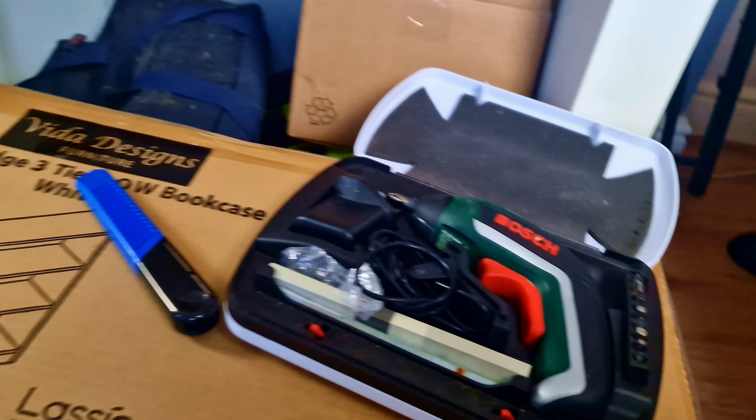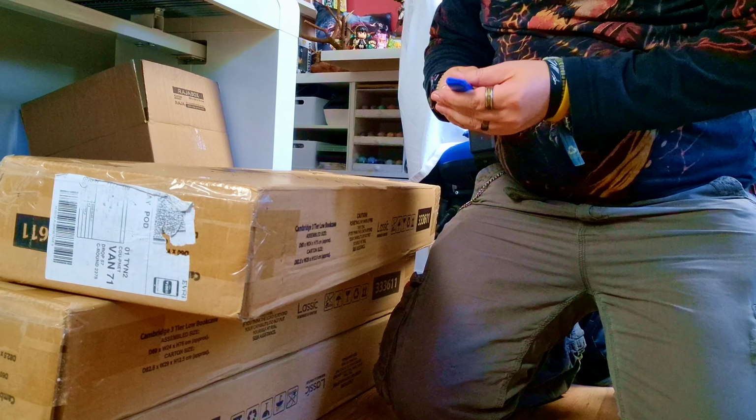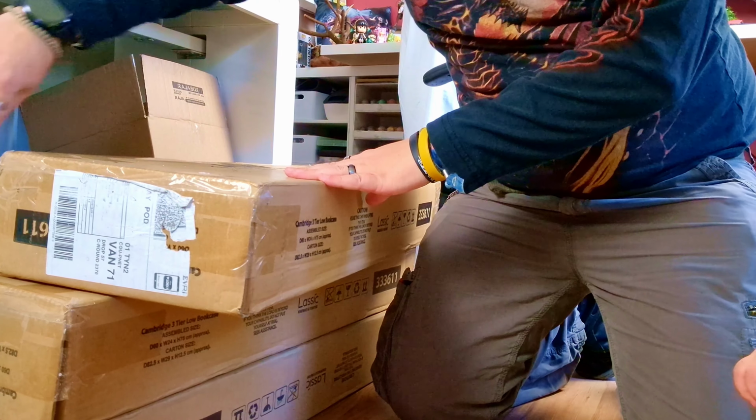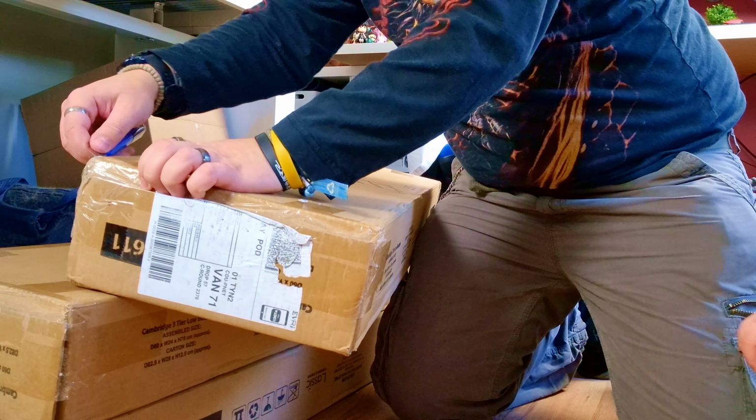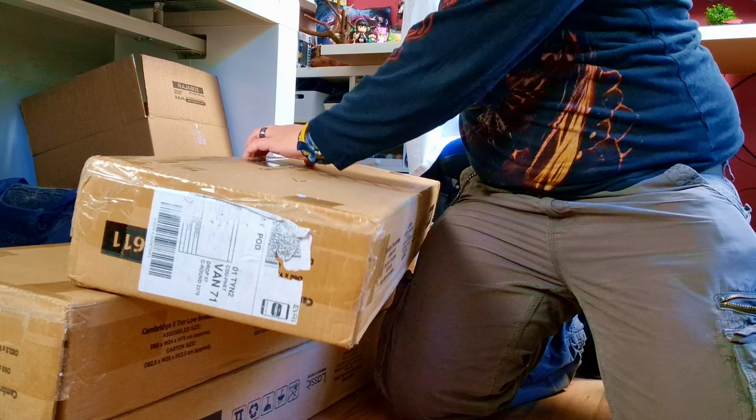So Eve has her tools, getting all her tools ready. I have mine, got my electric screwdriver in there, and of course the hammer and everything. So we are all ready to go, aren't we now? First we're going to start opening the very first box. Get this thing open, get everything laid out, and then we can start building.